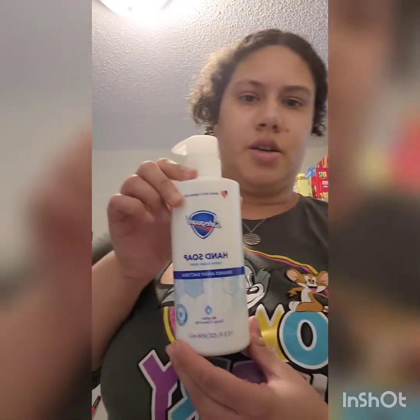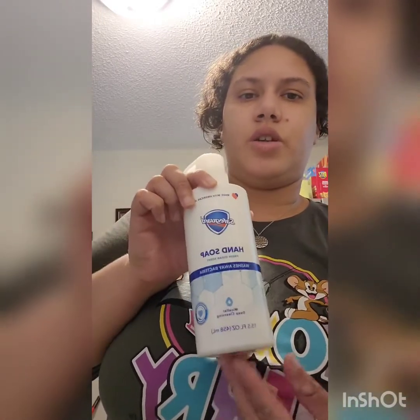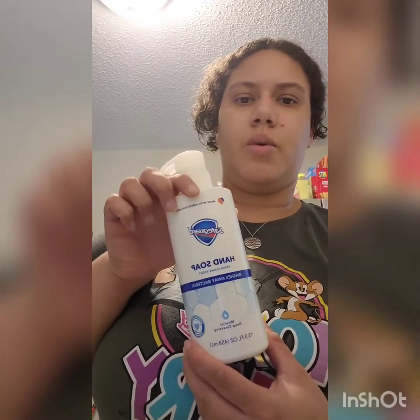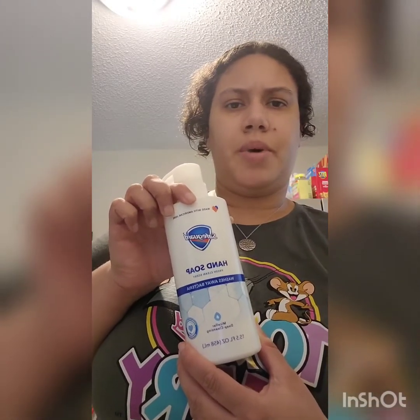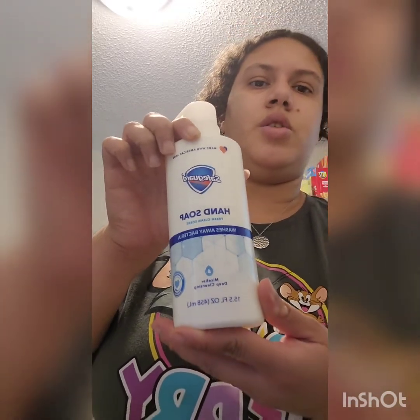Alright, so I got 6 of these all together, but I got 3 on one transaction. They were $1.33 a piece, if I'm not mistaken. They're attaching to that coupon that says $5 off Secret deodorant. So I ended up spending, it was free. Basically, they was $3.99 a piece. And whatever extra they have over the coverage, I had more, and that goes towards my transaction.